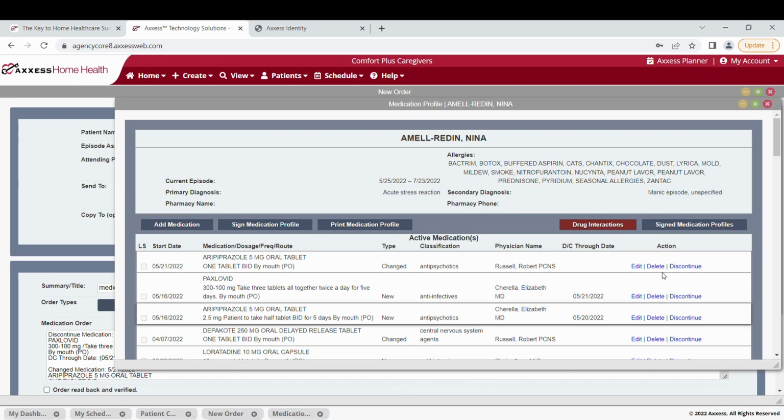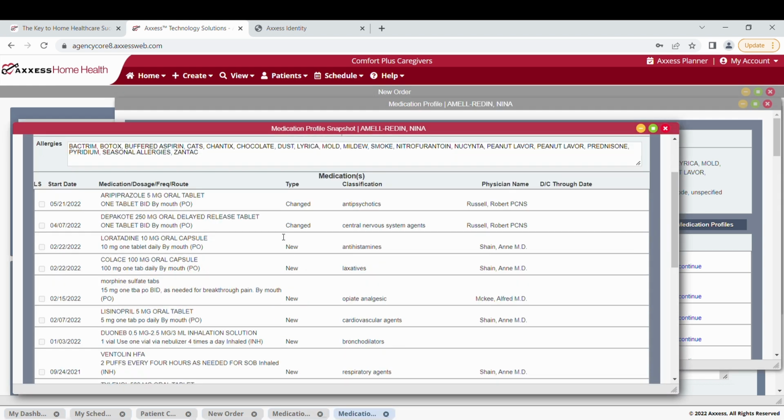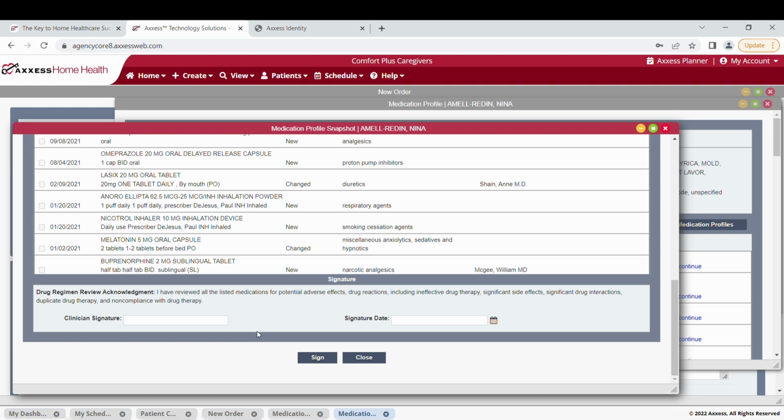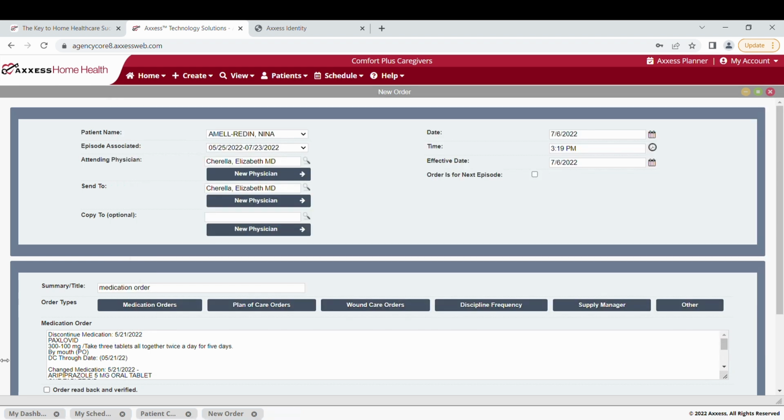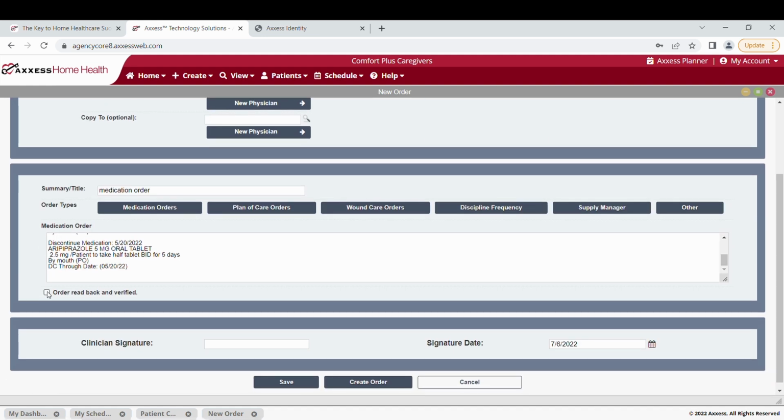So once you've done your drug interactions, you will sign your medication profile. Click this and sign. Once you sign, the new medication you added will automatically generate into here. So for this patient, I automatically had the discontinued medications, the changed medications, all auto-generate in here. And then you will go ahead and click auto read back and verified, and then sign as of today's date.